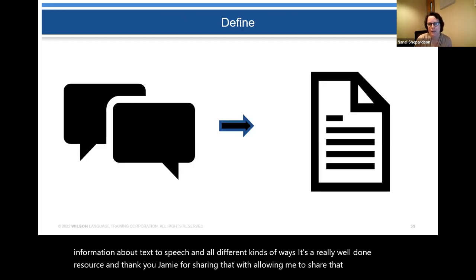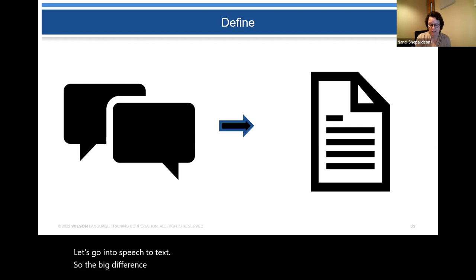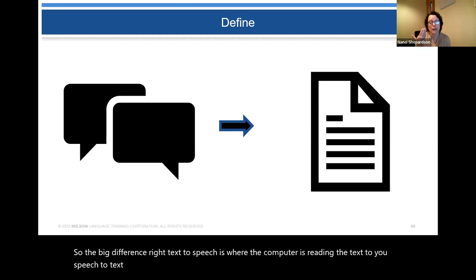Now let's go into speech-to-text. So the big difference, right? Text-to-speech is where the computer is reading the text to you. Speech-to-text is when the user is speaking and the device is typing for the user.